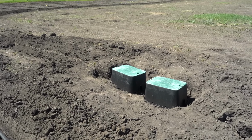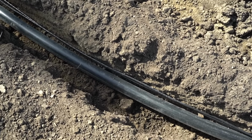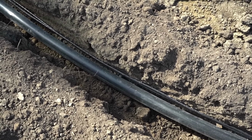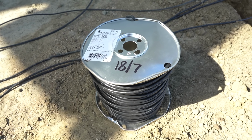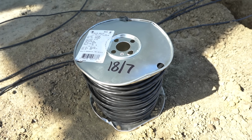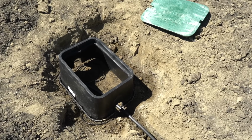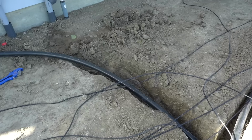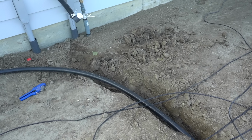The next step though, before I can get to actually hooking any of the valves up, is to get irrigation wire run into the trench. And if you haven't seen or heard of irrigation wire before, you can get it in various strand amounts. I went with a 7-strand line, which means one of the wires is your ground wire, and then the other 6 could be hooked up to a valve. So basically I needed one of these wires run to each of the 10 valve boxes, and the other end of it is run into the mechanical room in the shop to then hook up to the irrigation controller.